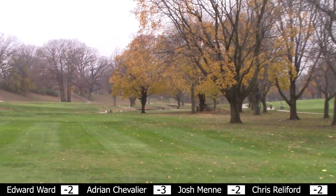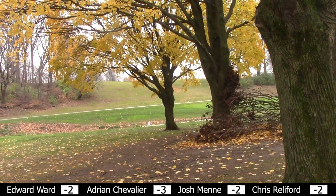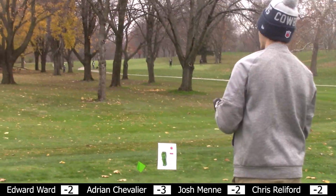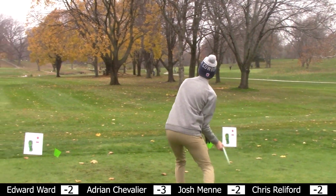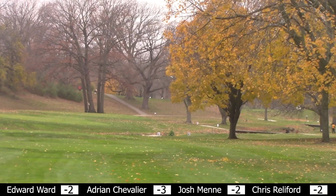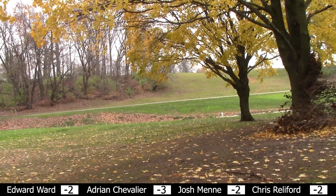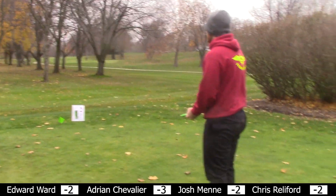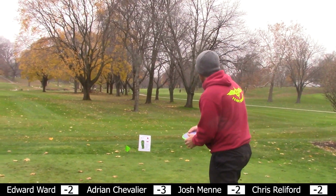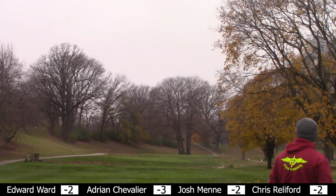I like this forehand play. That's a fine spot. Anywhere around there, you have about 300 feet left to the basket. There is OB River left, OB sidewalk right. Yeah, a little short Adrian's, but that should be fine. Edward going the turnover.